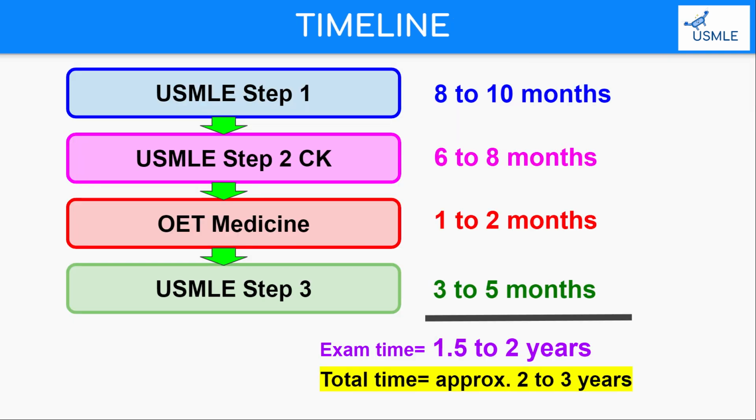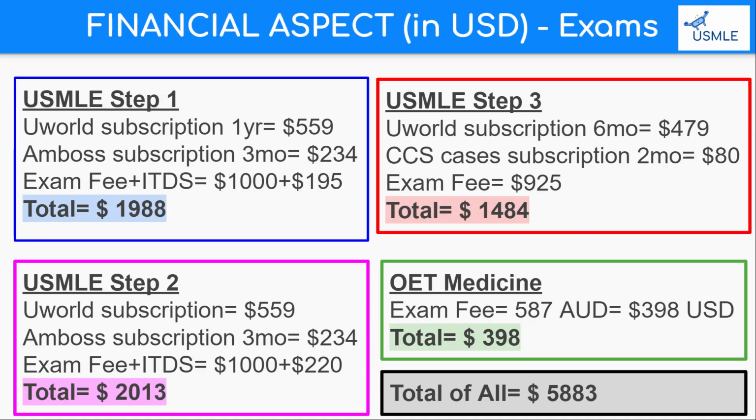So here we have a summary of the timeline. Give your time to your basics as they set your standard. A lot of the things depend on availability of the exam dates as well, and certification pathways take time before you can set your step 3. Language tests can be dodgy at times in terms of suitable dates and result declaration times as well.